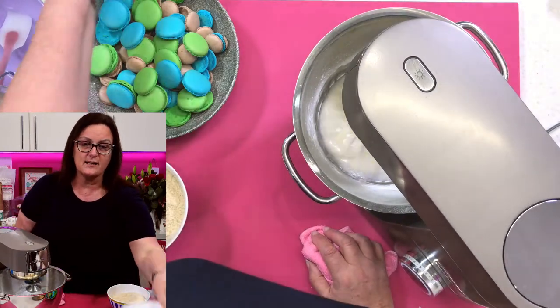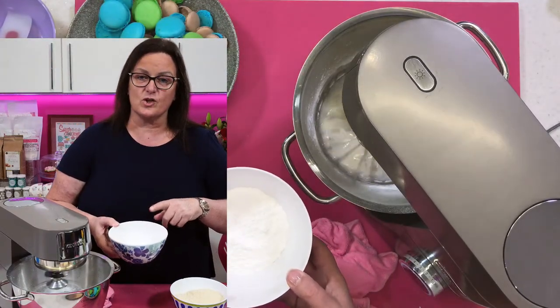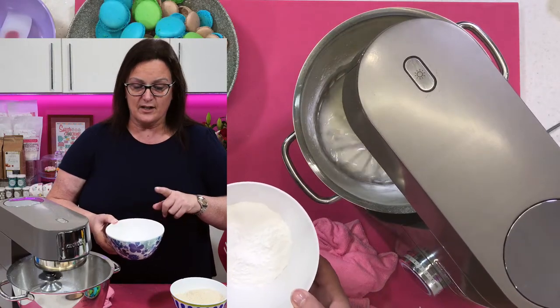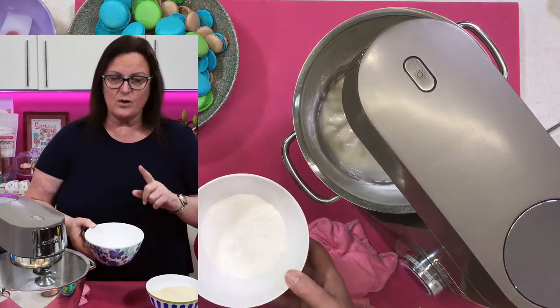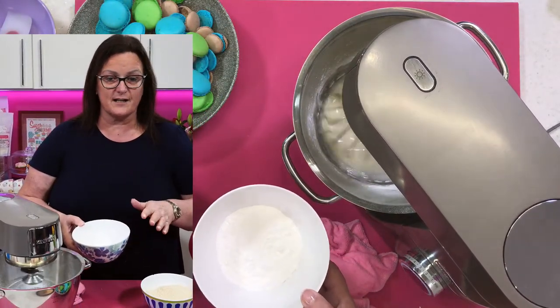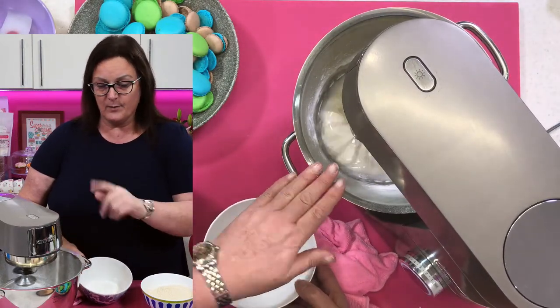You also need 50 grams of icing sugar. Now we're using the flavoured icing sugar. So this is not 50 grams of whipping it up, this is 50 grams of icing sugar. And what flavour are we on in here, Karen? It's black cherry, isn't it? So we've got 50 grams of black cherry. But if you want to use plain icing sugar, that's absolutely fine, okay? So that's 250 grams of whipping it up. And we're going to whip that up.